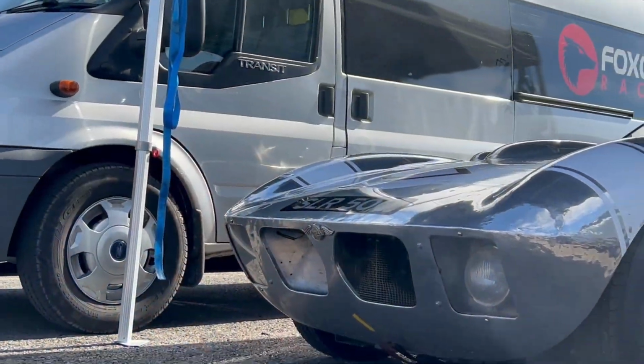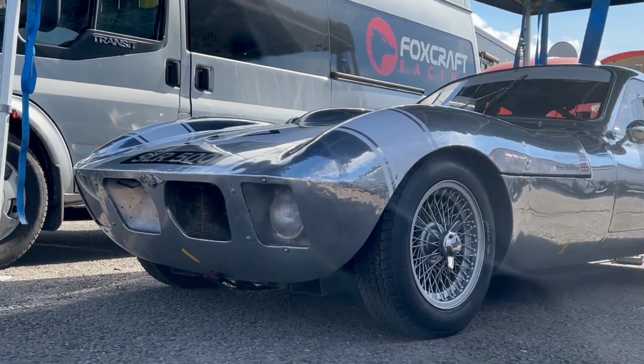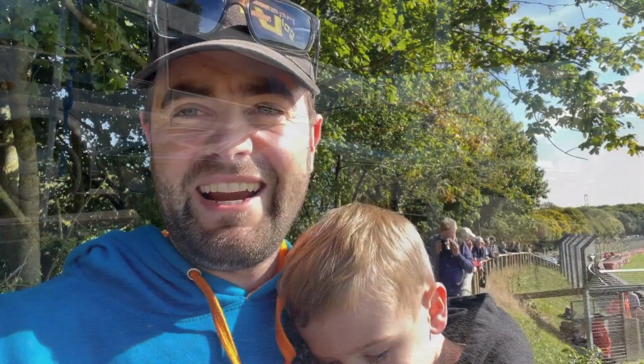So the MGB's going around. We've got some Cobras. There's even a couple of Aston Martins and stuff I've seen. There's a hell of a wagon. I need to go and check it out and see what it is. I don't even know, but it is all shiny and nice.